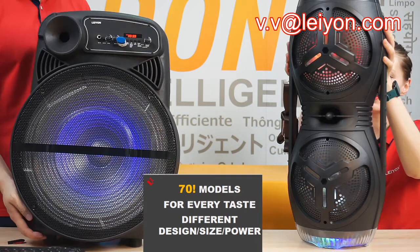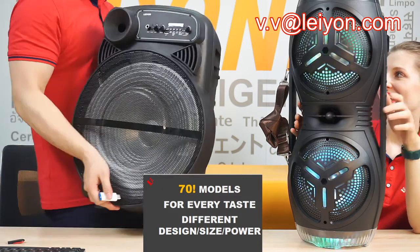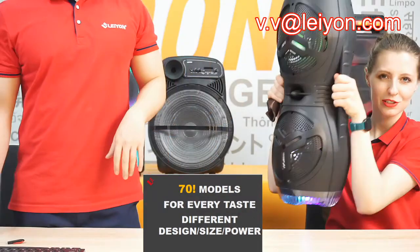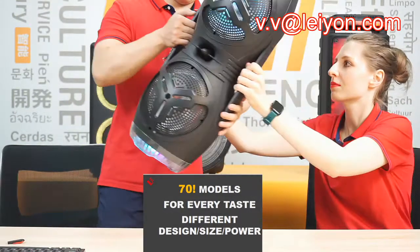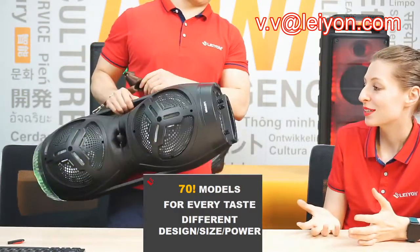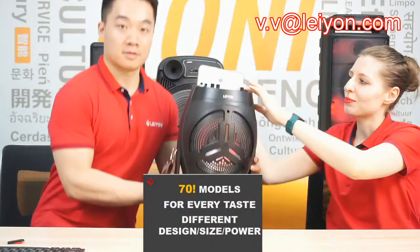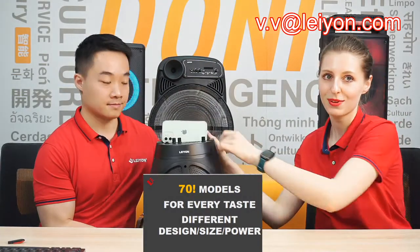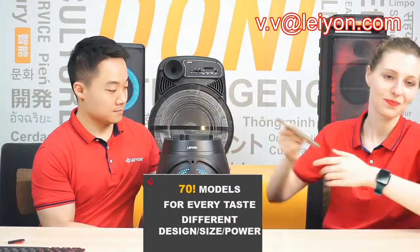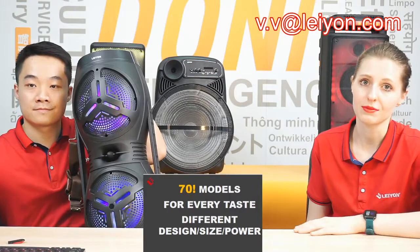And this one also looks quite cute, right? The shape is interesting, the shape is unique. The control panel is at the top. You can easily carry it with this band, like a carry boombox. And it also has a place to put your phone. Okay, it's not an advertisement for iPhone. So it's also very nice for those who are interested in this design. It's a double 8-inch speaker.